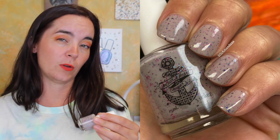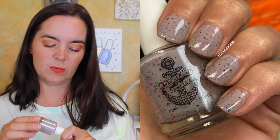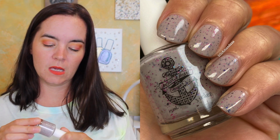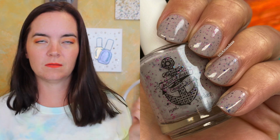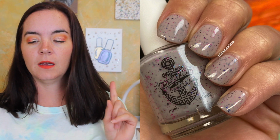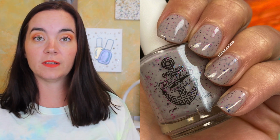I really like their Crelly mixtures, and this is a really fun kind of taupey gray base with pink and purple and gold. It's just a lovely color. But I had 4 A's: Aliquid, Anchor and Heart, Atomic Polish, and Art is Nails.